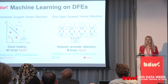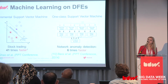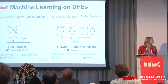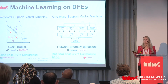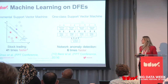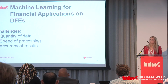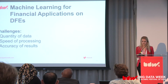So for network anomaly detection, for example, the one-class support vector machine is trying to identify a certain class of elements in the training data that you have. In network anomaly detection, you will try to detect any abnormalities that can appear in that network. So you're trying to really predict the attacks, the cyber attacks, faster than what is happening nowadays. And this was successful. And then really we're focusing all the time on trying to accelerate financial applications on DFEs.